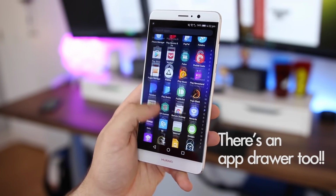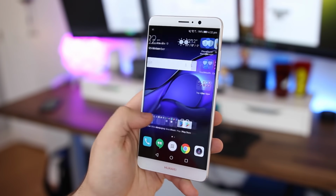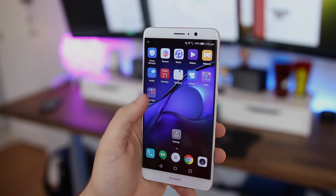Everything from the notification shade to the settings menu to even Huawei's own apps feel more like an Android device. It's not perfect and it's still not for everyone, but Huawei has finally created a phone where the software lines up with the excellent hardware, at least to a certain degree.